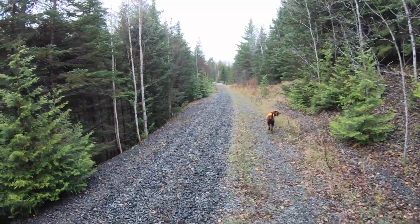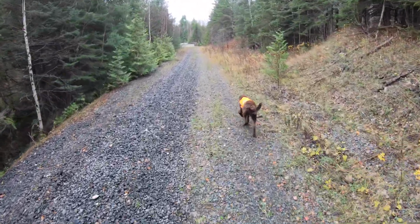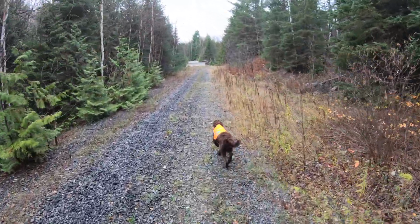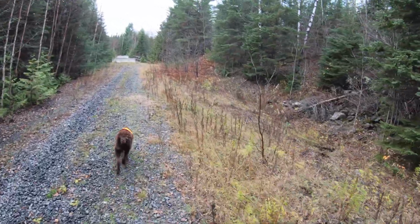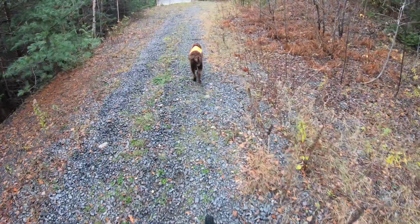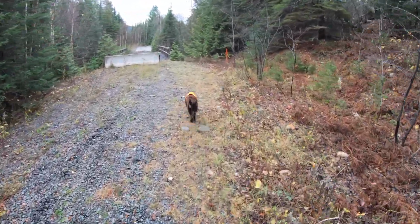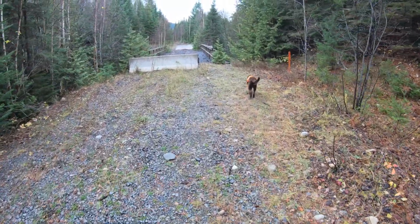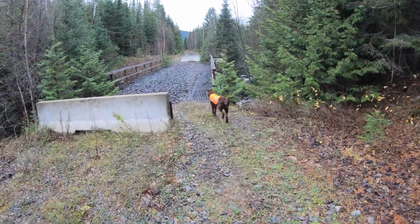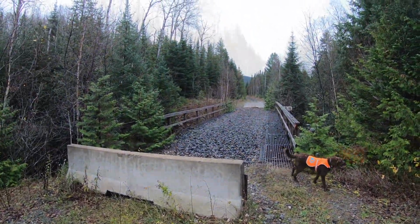And right up here, we have a bridge crossing. And so this is actually one of the larger bridges here. Not really any big bridges south of the Pustagani River. There's one up by McCollum's, which you saw in a previous video. So we'll pull up here for a second, and then we'll make our way across.